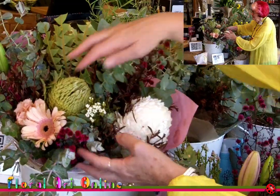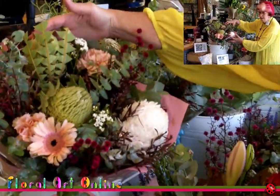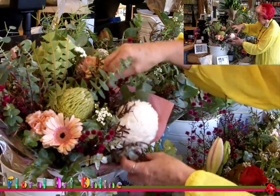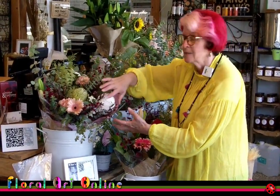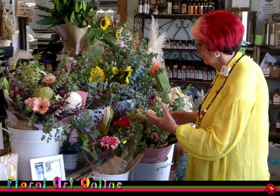This one again has that similar look, but it's a much fuller arrangement, with much more material in it. So you'd obviously be paying a little bit more for that one than you would for this one. But again, it's got some nice colours in it that are appropriate for this time of year. It's got a range of textures as well, and a lot more foliage in it so that we can fill out whatever we were doing with that extra foliage.